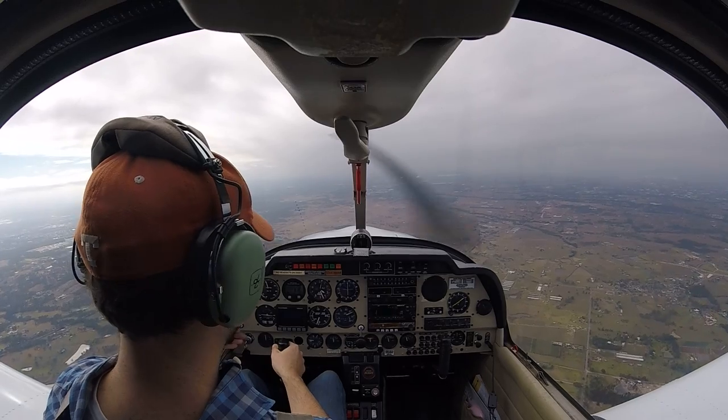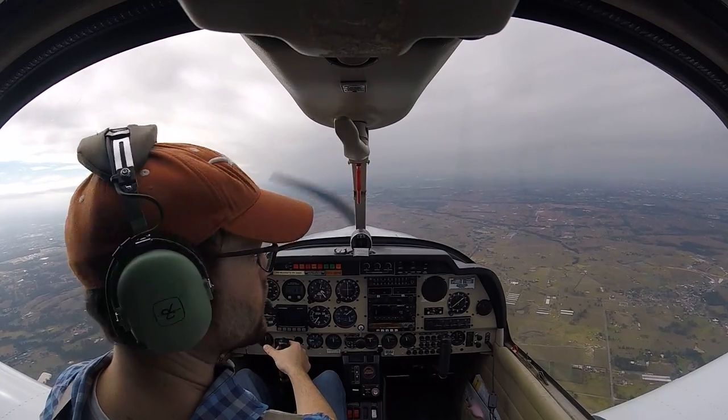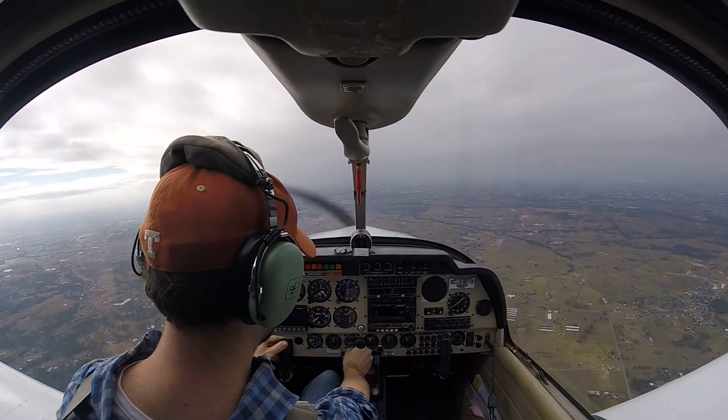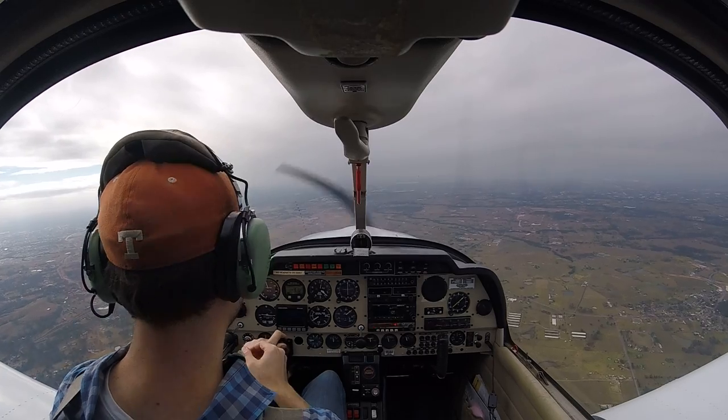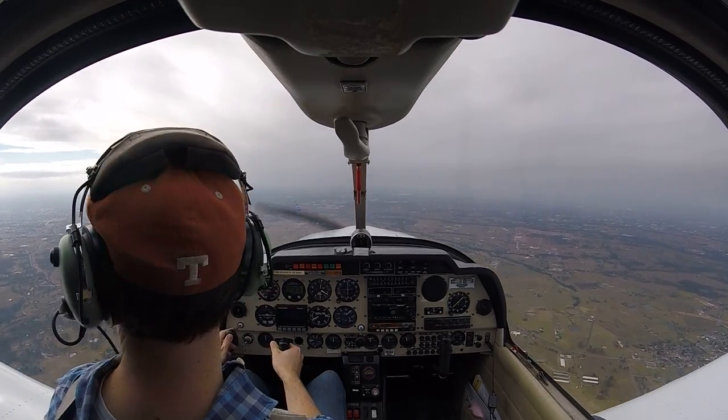Delta Victor Foxtrot, there's no traffic. Confirm no traffic direct to Wollongong from current position. Delta Victor Foxtrot, once you're clear of the Bankstown zone, there's no traffic tracking to Wollongong. Copy, Delta Victor Foxtrot.